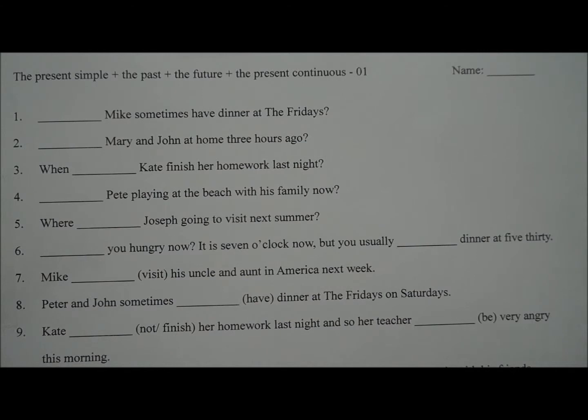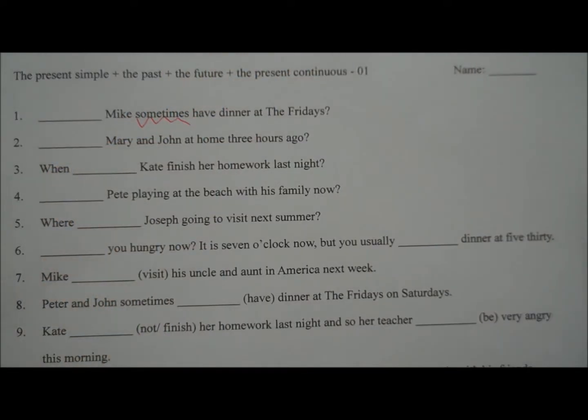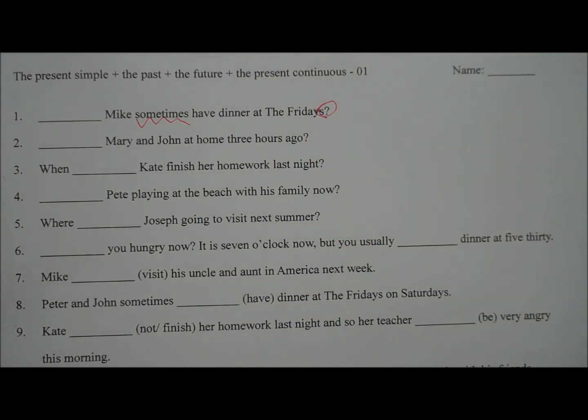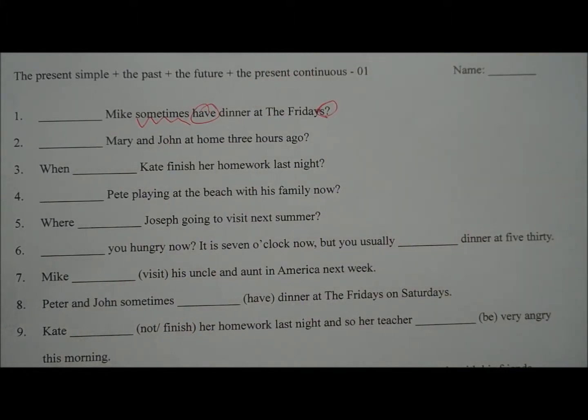So let's look at question number 1. Again, we look for the time marker. The time marker for question number 1 is the word sometimes. We know that it is about Mike's habit. So, present simple tense, but look, it's a question. So we have to determine whether we have to use a be verb or a helping verb. Now look over here. The word have, it's an action verb.